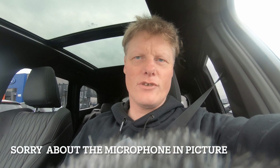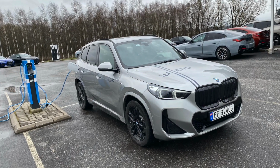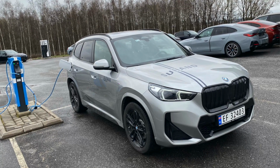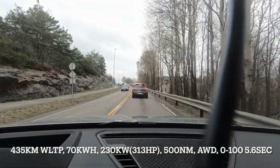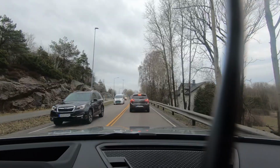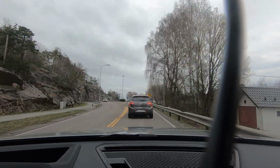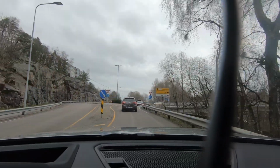I'm Mats. This time we're in a BMW iX1 loaned to us from Sulan Bil in Fredrikstad. So it's a crossover. It has around a 73 kilowatt hour battery. We're at 95% at 320 indicated kilometers. This is a car that's supposed to do around 420 kilometers or thereabout.